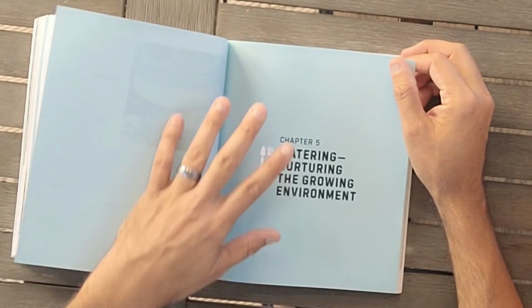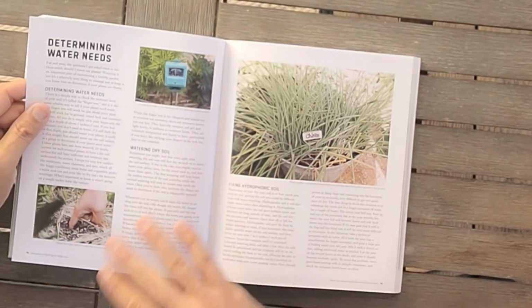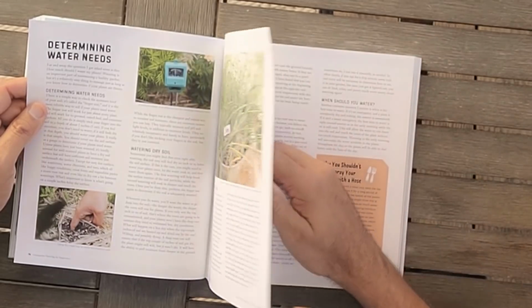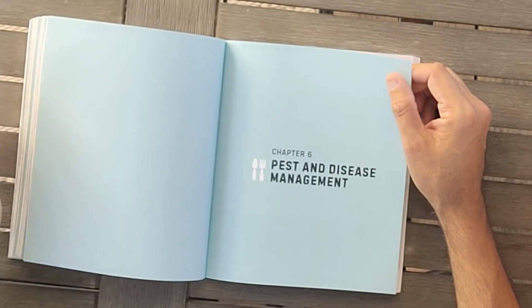In chapter 5, we go through nurturing the growing environment. Watering is a big one. Different ways to water, different ways to tell if you need to water. Best way to mulch, best types of mulch to use.